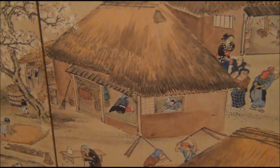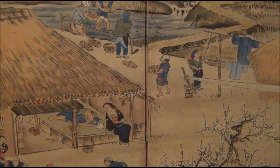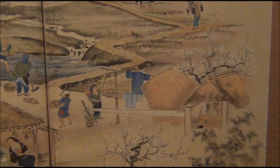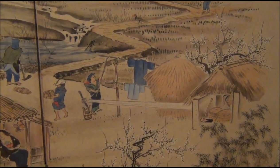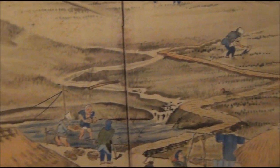They raised the babies and just relaxed, dried their clothes, worked on the fields.